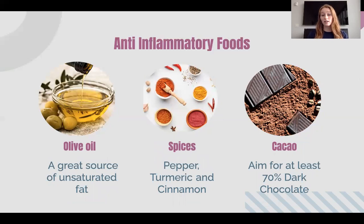Spices are another easy thing to include into your diet. Spices like pepper, turmeric, and cinnamon are great for reducing inflammation. And best for last, cacao. Believe it or not, chocolate actually has a lot of antioxidants in it that reduce inflammation. So the next time you want chocolate, reach for a dark chocolate bar with at least 70% cacao in it to help promote healing in your body.